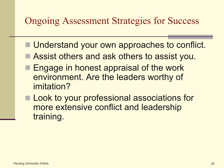In conclusion, learning about conflict is actually a lifelong journey. None of us is perfect at handling conflict all the time. In every situation, we have difficulties. Therefore, we all have something to learn.